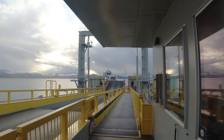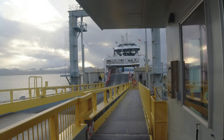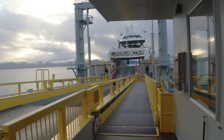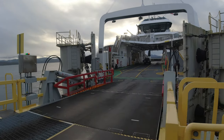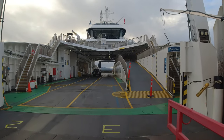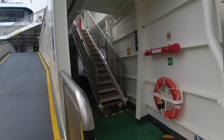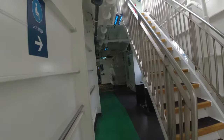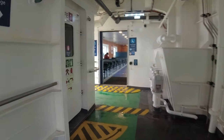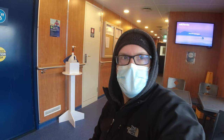The ferry is pulling in here to Sointula. Again, it'll be a 25-minute trip back over to Port McNeill. I live on this boat already. It's my fourth trip in the past 24 hours.